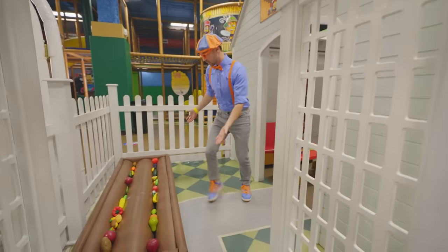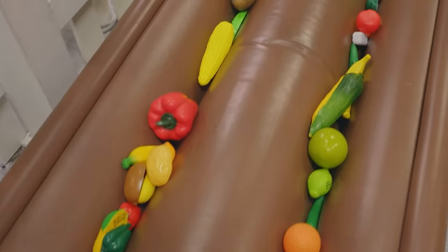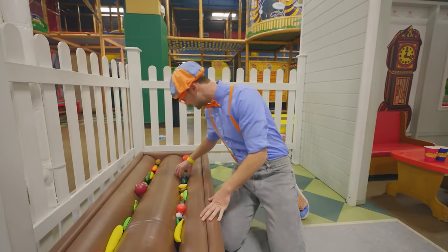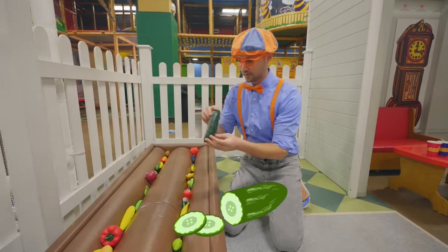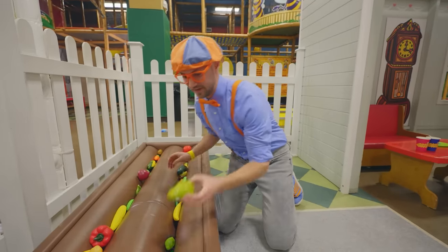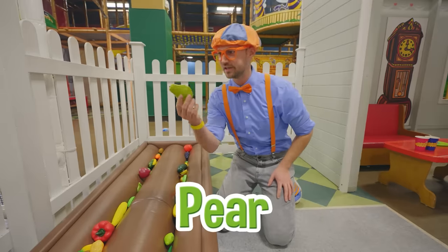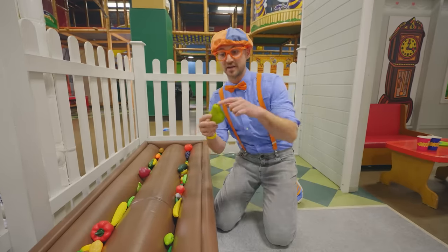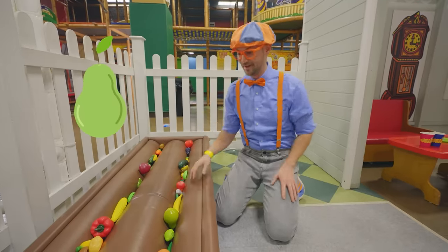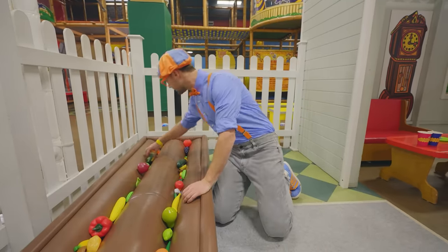Oh, look, a garden. Whoa, there's a lot of fruits and vegetables in here. Let's see. Ooh, a cucumber. Whoa, it's big and green and healthy. Ooh, and a pear? Interesting. What is this doing in here? Pears typically grow on trees, but not in the ground. Guess we're just playing. Anyways, let's see.